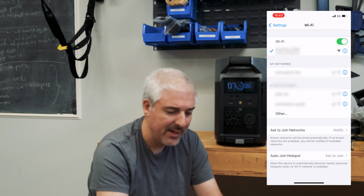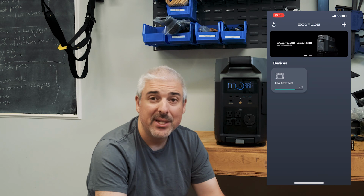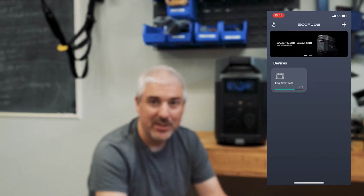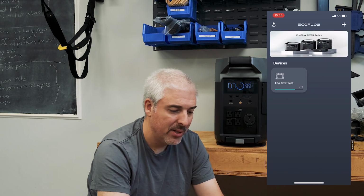And then I can go back to the Ecoflow app, and when I open that up, I'm actually going to see the device listed here. So I've got my Ecoflow test. If I was in infrastructure mode, and wasn't connected to an Ecoflow device, I would have the ability to create an account and add a new device to that account. That's the piece I haven't been able to get to work.